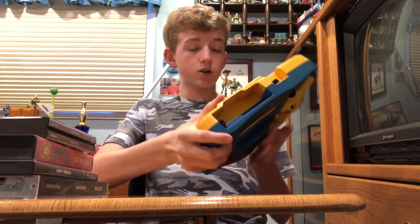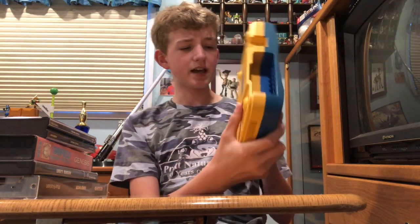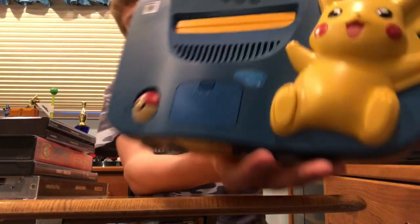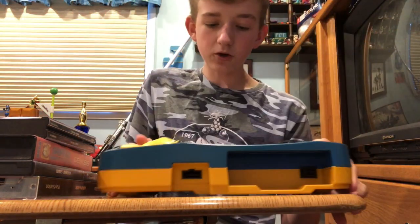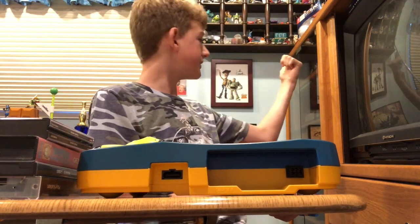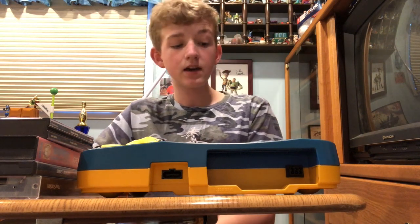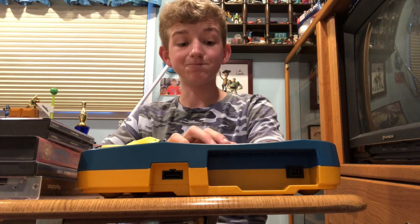Let's see. There's no DD port on the bottom, because by then they probably knew that wasn't going to happen. And it still has the sticker for the reset button from Japan, which is pretty interesting. Unfortunately, it did not come with an expansion pack, but I've got one of my old 64 right up there, so if I ever need to, I can just switch it out, no problem. But definitely one of the more interesting consoles I have.